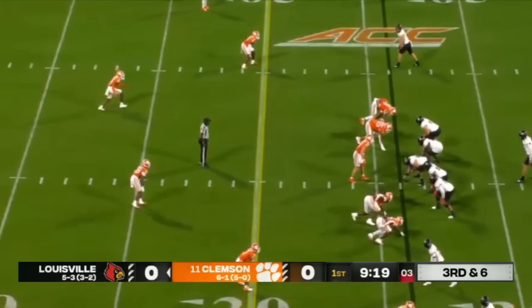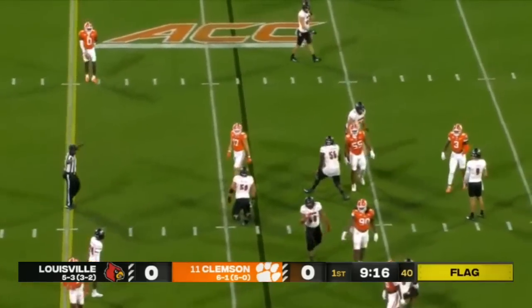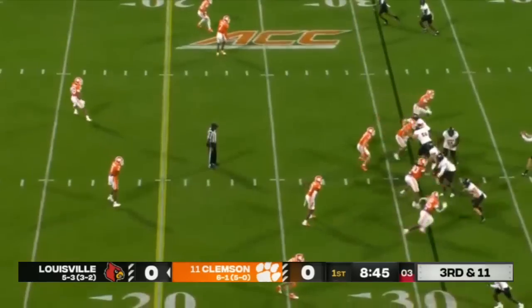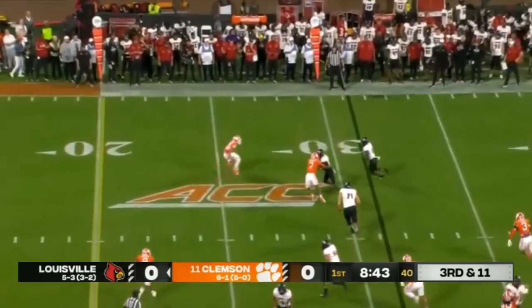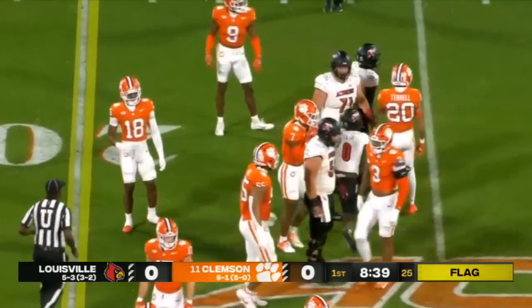Third down, 8th play of the drive. Flags down. This play blown dead at the line. It's going to be a false start. It's going to back. Wide receiver screen. Flags everywhere. Well short of the first down. So we'll have to.